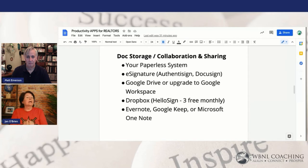You need some type of e-signature. That could be inside of your paperless system, like DotLoop and SkySlope and Transaction Desk all have their own e-signature. Or you could use something like DocuSign. Have your own DocuSign account if you wanted it for other than just transactional type things.